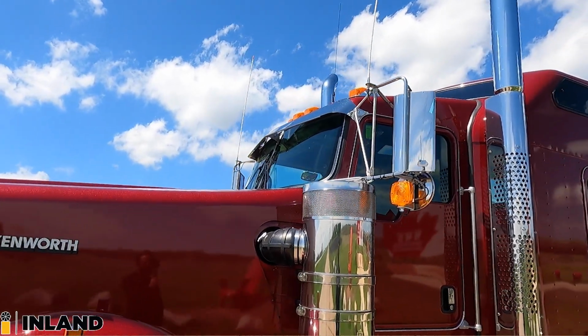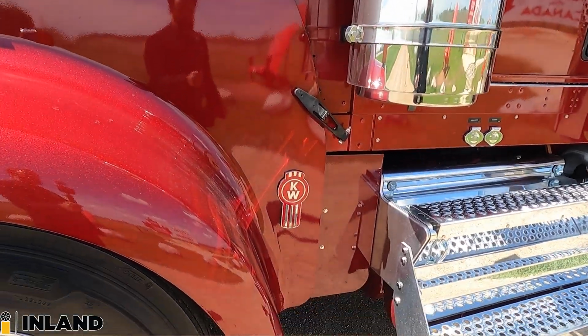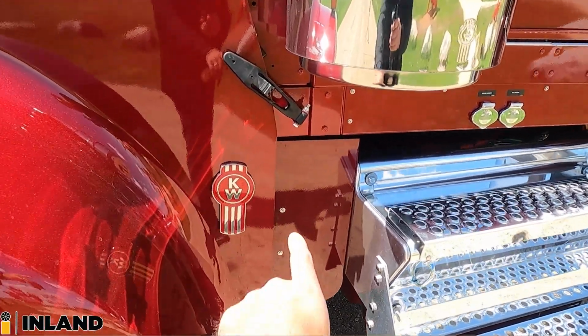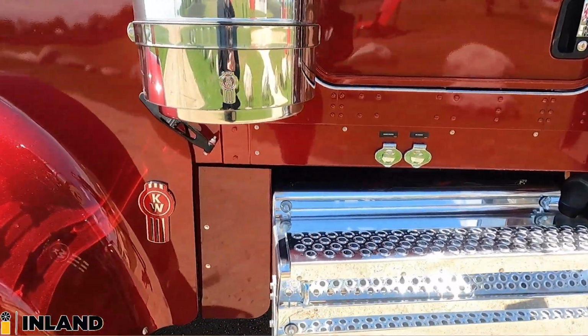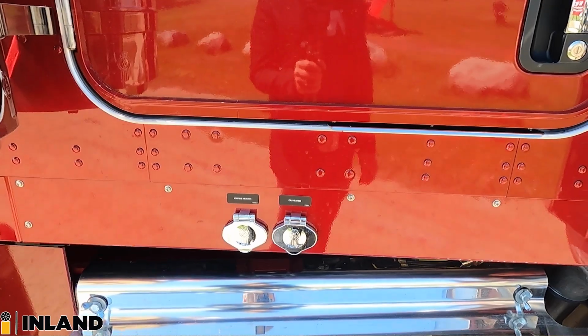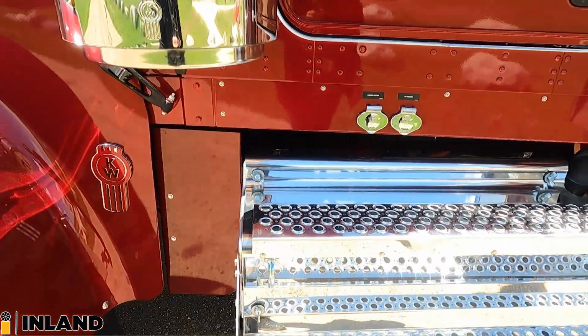Dual motor mirrors both sides, so both are heated and powered. And then as far as down below here, we have the Kenworth emblem with the closure panel painted legendary red, and then we went with the painted cab panel underneath the door here. That is one of the ways I like to set up the trucks.